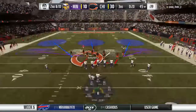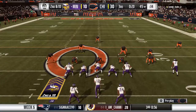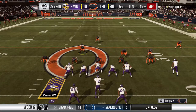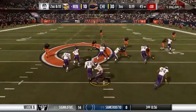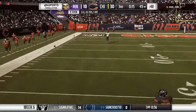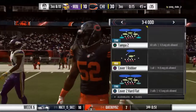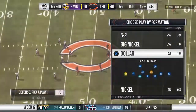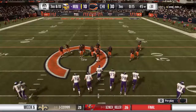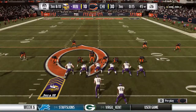So now 2nd and 10 after the incompletion on first down. He'll look to throw. And it's incomplete. Took a shot, couldn't connect. Sammy Watkins, the intended target, and it's third down. They attempted a deep ball there. They didn't get it. But, boy, they're going to need a few of those to actually hit in order to get back into this game. Good thing they do have a little bit of time still left in the contest. Decent-sized deficit, but not one that they can't manage.